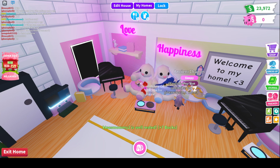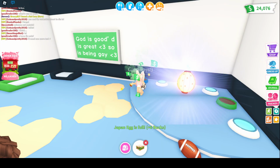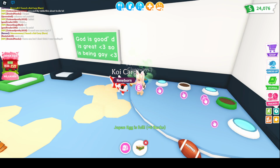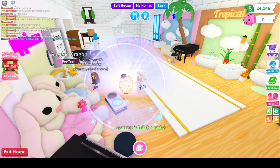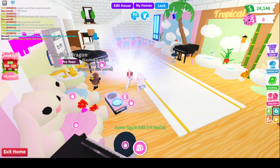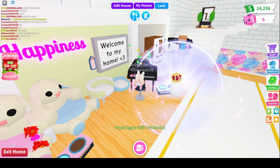We don't have a winner yet, and I'm hoping for a legendary out of this royal egg, and it didn't happen. It's an ultra rare swordfish. Man, we just had a legendary robot dog here right next to my egg. Oh, we got a koi carp. That is super cool. I haven't gotten many of those. I think I hatched two royal eggs back to back, so I'm going to go ahead and do, oh, we got another koi carp, two Japan eggs, but we did not get that legendary I was so hoping for.